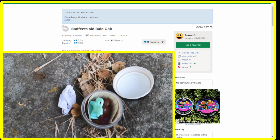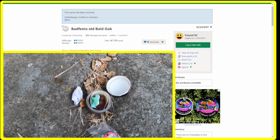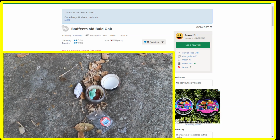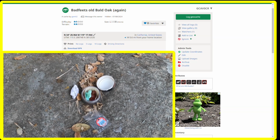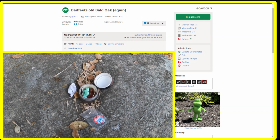All right, well, the container's actually in great shape, so crappy log out, good log in. Gonna add a path tag, and not gonna just pick this up. I'm gonna go ahead and refresh the game board. So let's do that, and then we'll go check on the next one.